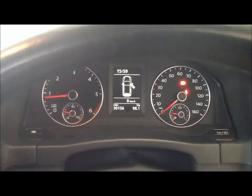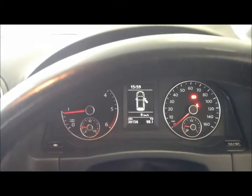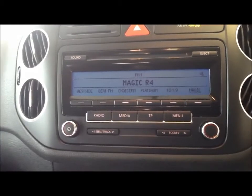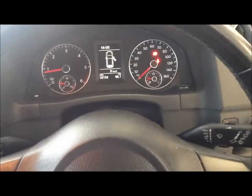To reiterate the mileage, it's 30,156. It comes with a CD and radio system. And in the front, lots of storage space too. This vehicle is a one owner from new.